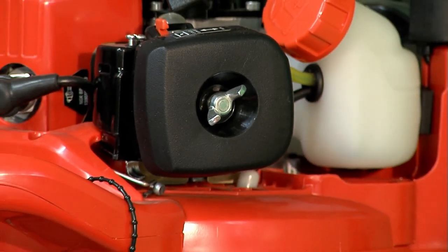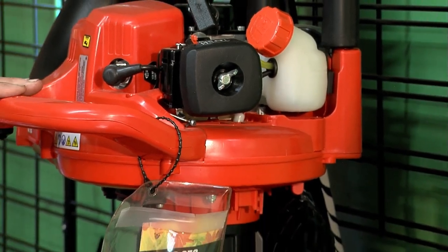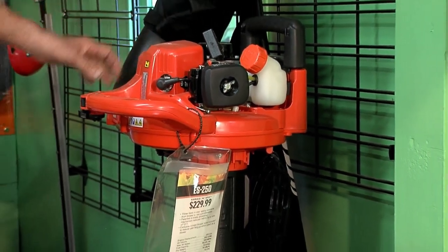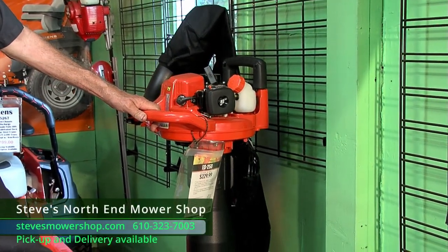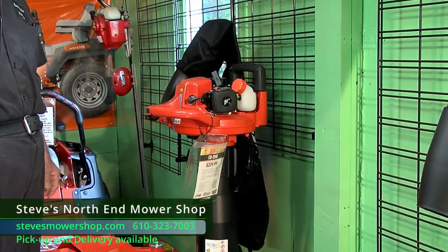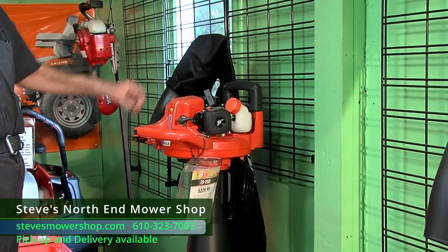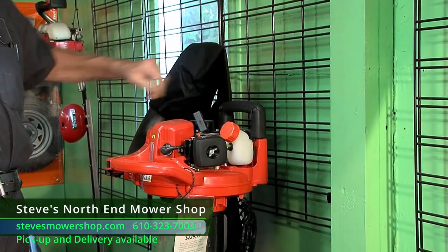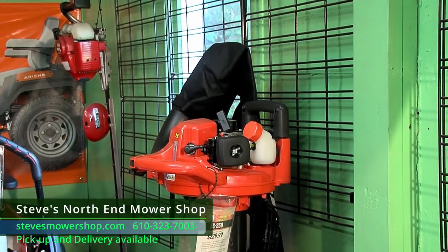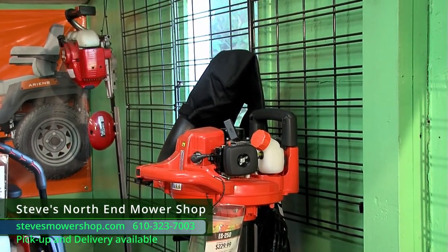What we have here is a handheld blower that is made to be able to go from a handheld blower to a bag that sucks it up, and that's what this stand is showing you, that you can put it in your flower beds and use it to vacuum up leaves out of the flower beds. It has a separate bag here that you would carry over your shoulder, but it does convert into a handheld blower, so it has the convertibility of going from one to the other.